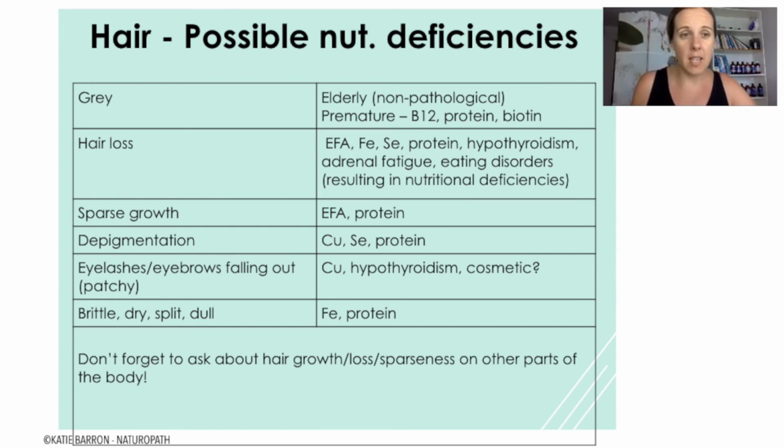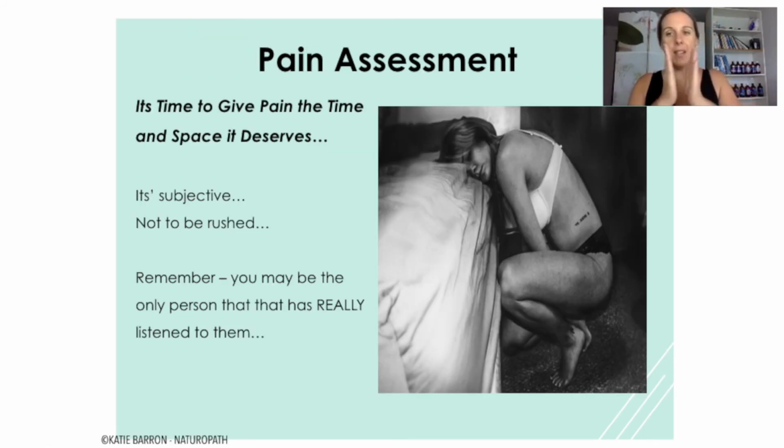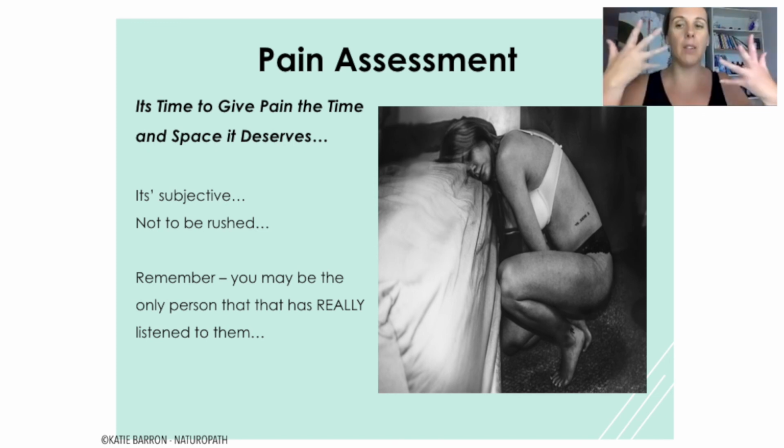And then you're going to be thinking about where the deficiencies are. Okay, pain assessment. Pain assessment is huge and very important. One of the things I see everyone do is ask people if they have pain, whether it's period pain or whatever it is, and then say, can you just rate it out of 10 for me? And then they move on. So pain deserves your attention.